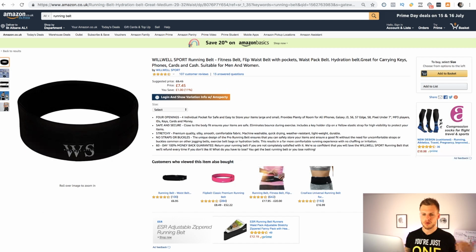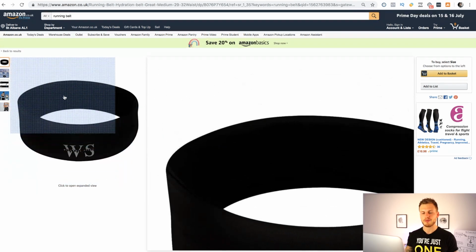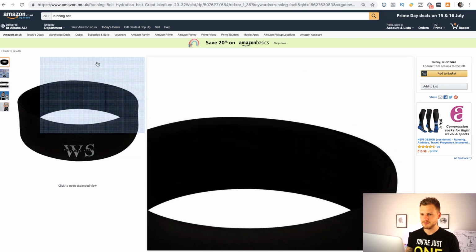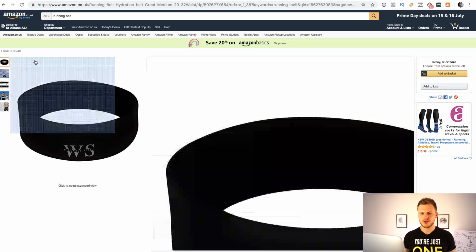When you consider it with these guys, that just looks like a circular ring. You have no perspective on size, you have no idea if it has pockets, you don't know if it has a hole for headphones. It may well have all of these things, but you do not know, right? Because you can't see it. It's just a black ring with a logo on it. It's absolutely useless, right? And I'm sorry if this is your product. If this is your product, change it, right? I can't imagine the person is going to watch these videos.